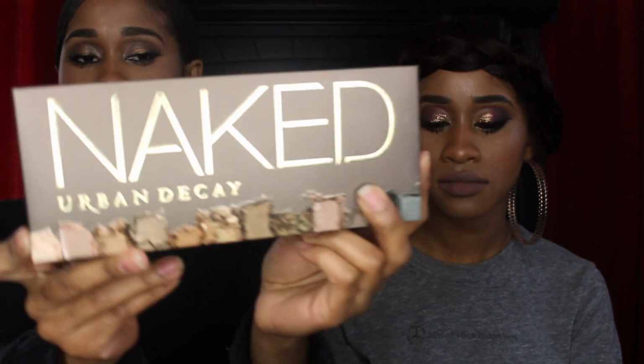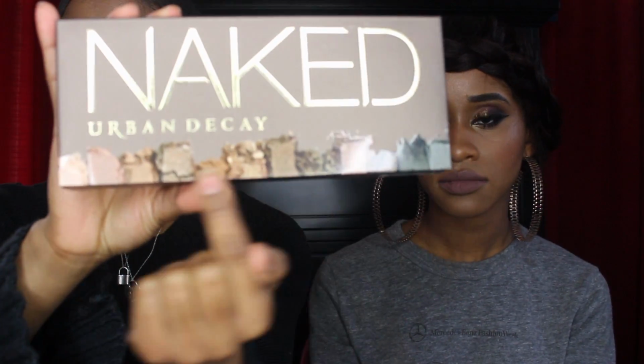So my next eyeshadow palette, and I won't talk much about this because I've already talked about it, is the Urban Decay Naked palette. These are the colors that come inside of the Naked palette. I don't even feel like I need to open it again because it was in our last video. I bought this for myself a while ago. I still haven't used it, because it's just so cute in the box. But I'm going to get to using it really soon.